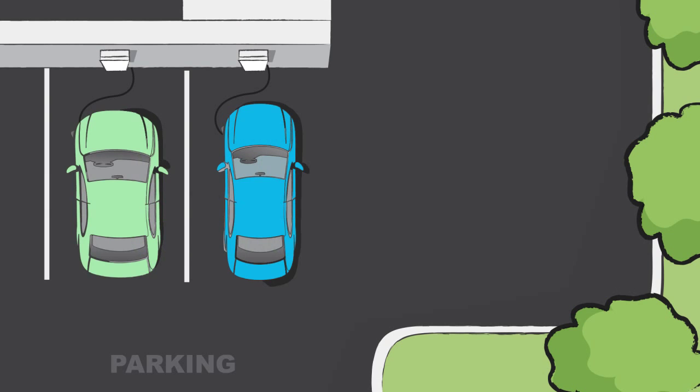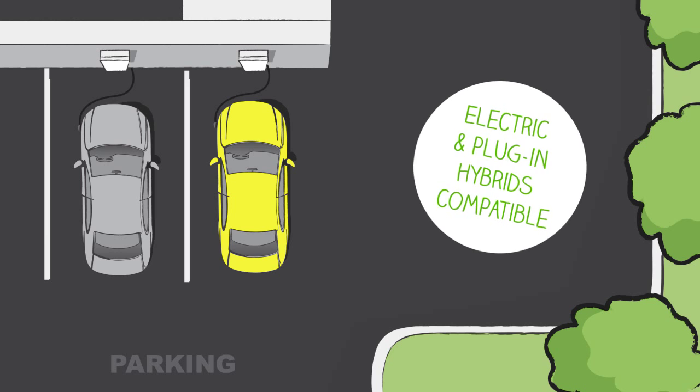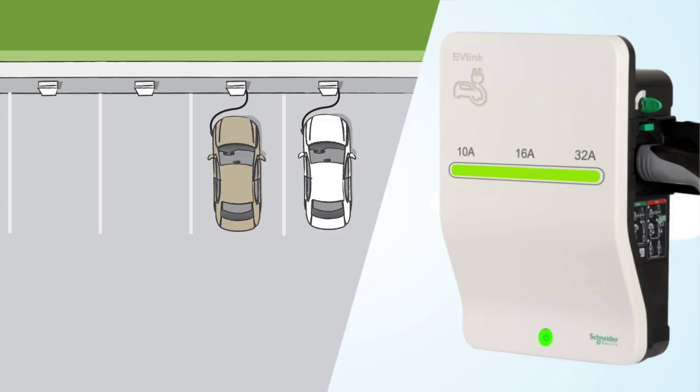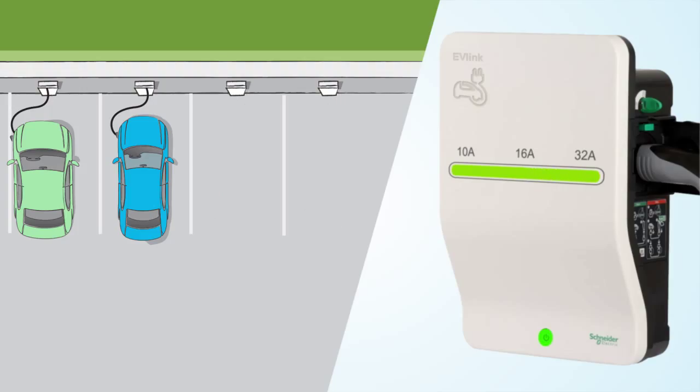And because not all drivers have the same type of car, the EVLink wall box works with all Mode 3 compatible electric and hybrid vehicles. EVLink Wallbox can automatically adjust the charging power to suit your electrical system's capacity and any other loads drawing power. So all vehicles can be charged without causing a power outage. When your usage comes back down, your Wallbox can power back up to full speed.